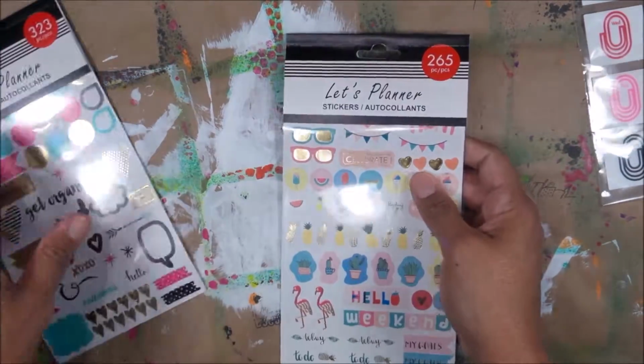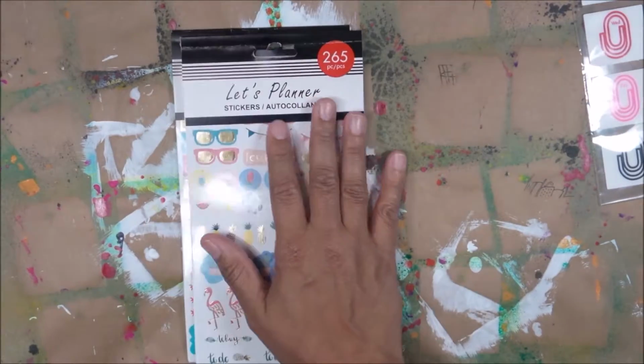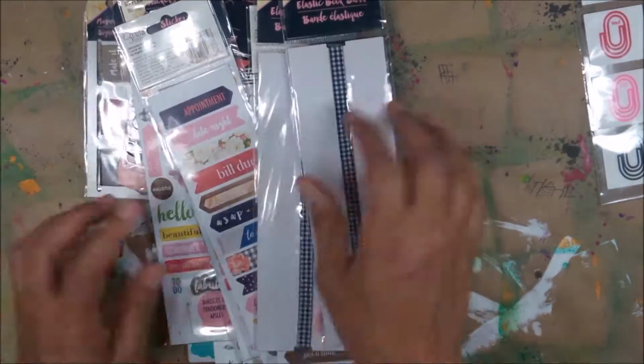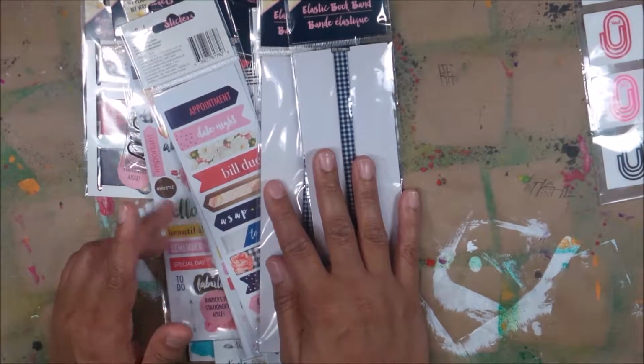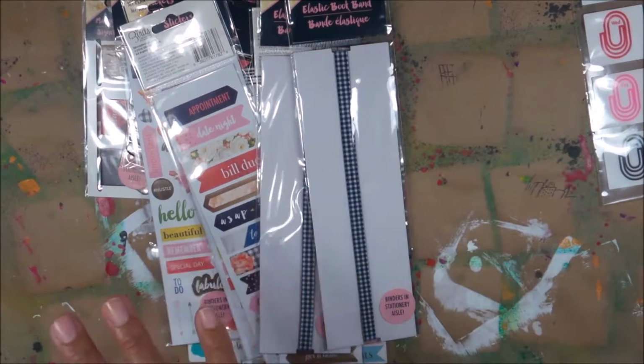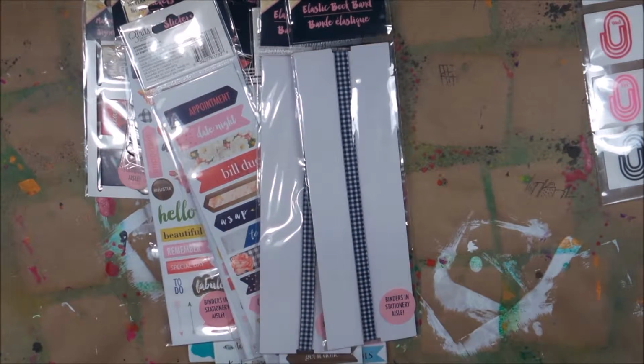So that was my haul, and I'm very excited. I love them both, and all this pretty stuff. Check it out. I didn't see the binders in my dollar store. Maybe you can find them and make a very cute planner for a very low price.